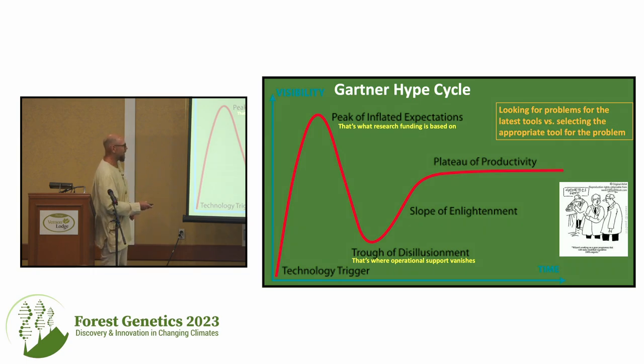And so we get this trough of disillusionment, and that's where operational support vanishes. These things didn't come out of nowhere. There is some basis behind them. So there is this slope of enlightenment, and there's some sort of plateau of productivity here. And I think this is a really realistic cycle, and we shouldn't believe this, and maybe we shouldn't believe this. And how do we come to this plateau of productivity a lot sooner?